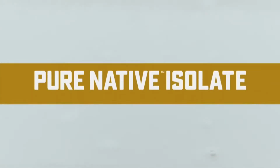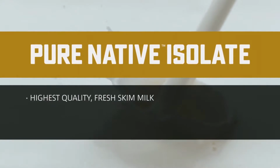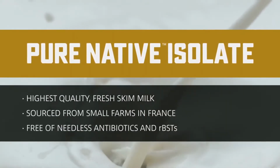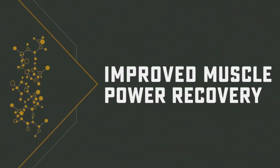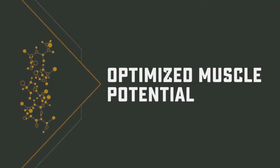Our Pure Native Isolate begins with a single ingredient, only the highest quality, freshest skim milk, sourced from small farms in France that raise cattle free of antibiotics and RBST. The protein extracted from pure, quality milk is the beginning of improved muscle recovery, increased muscle performance, and optimized muscle potential.